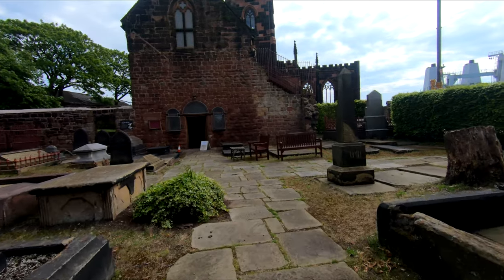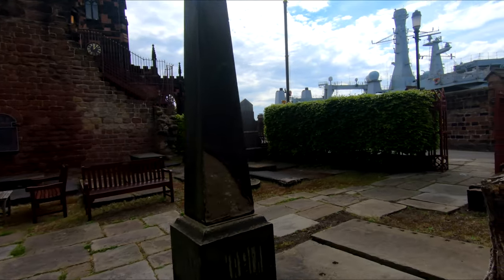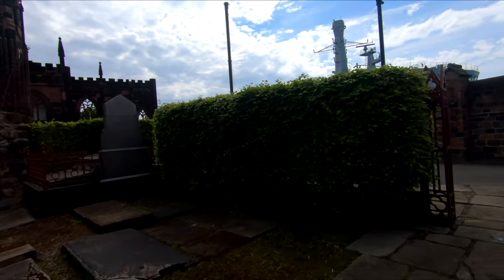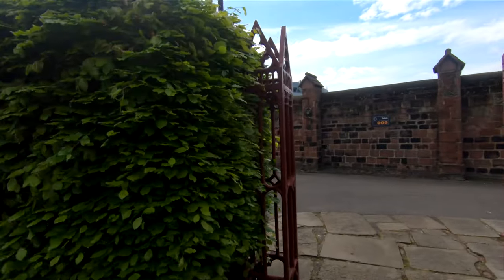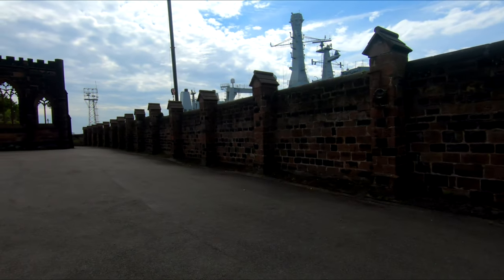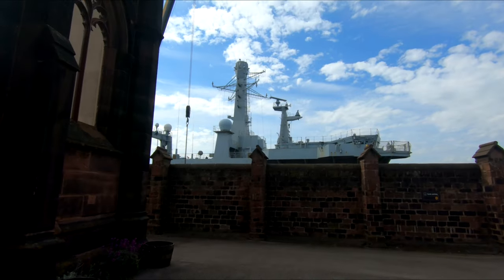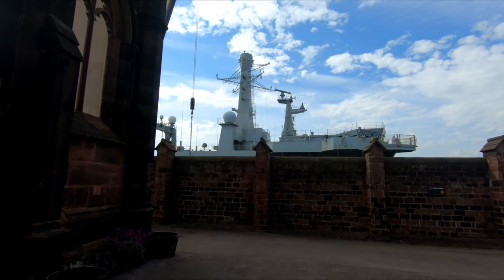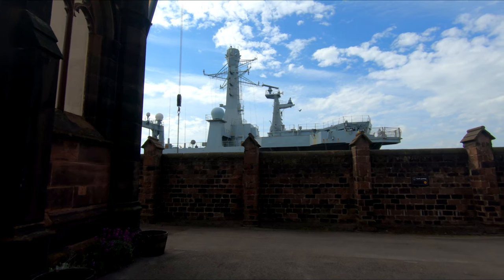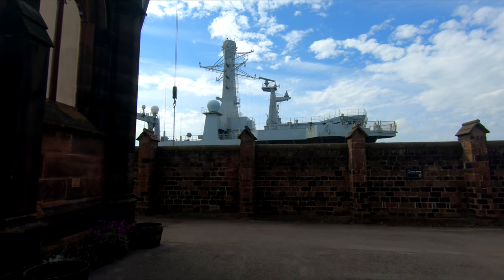It's the kind of building you might expect to see alongside green fields and open countryside. But here we are now in the middle of heavily industrialised Birkenhead. Lots of activity going on in the shipyard right next door. And well, you can probably hear the humming and whining of various industrial machines.